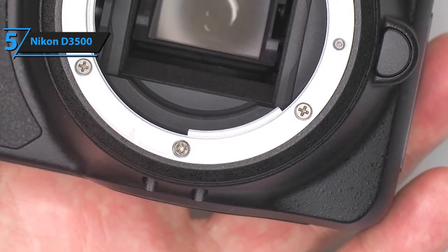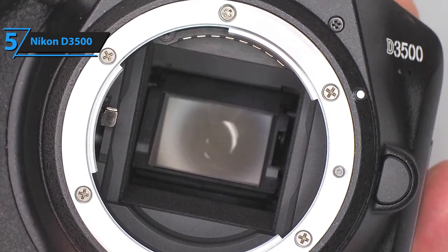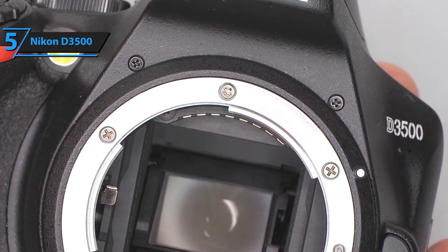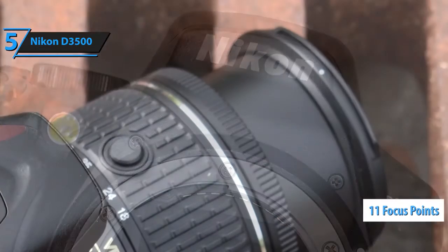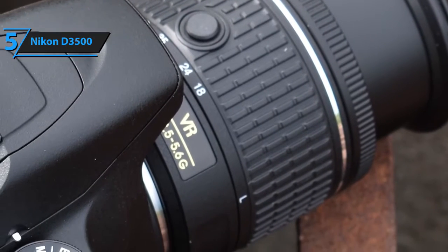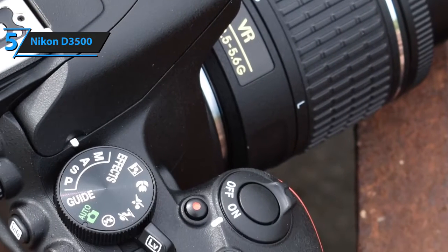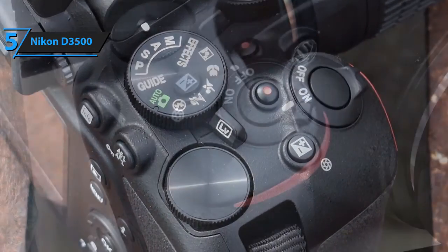The D3500 also sports a high-quality Nikon Multicam 1000 AF sensor module packed with TTL type phase detection, 11 focus points, and autofocus assist illuminator. Additionally, the flash feature works with pretty much every mode, although there are some exceptions. For instance, it won't work with a couple of special effects, such as the vivid mode or silhouette, for example.